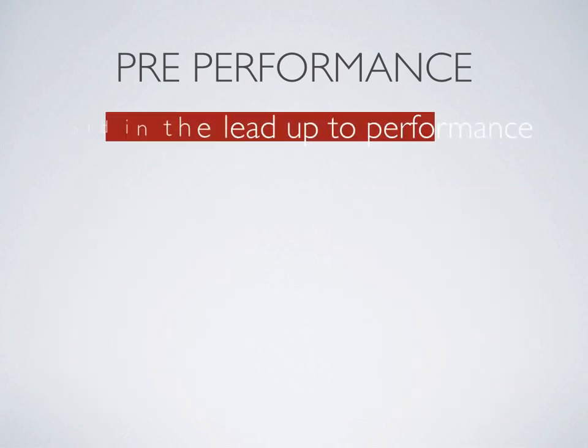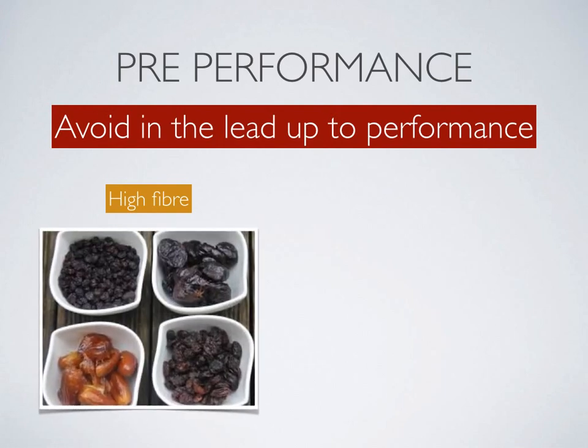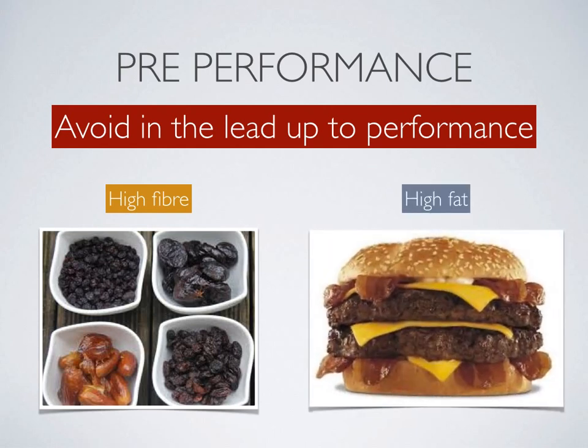It's important pre-performance to avoid certain foods, particularly foods that are high in fiber, because they can actually encourage the athlete to want to go to the toilet, and high fat foods because fat takes a long time to digest and can still remain in the stomach as the athlete is moving towards their performance, and that is not ideal.